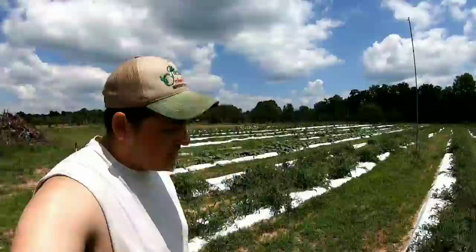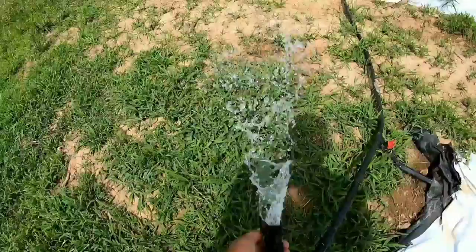So I'm gonna go ahead and open up this filter here. Here we go, probably a bunch of mess will come out of there. Clean that out. Let it run for 2 hours.